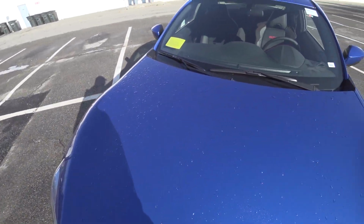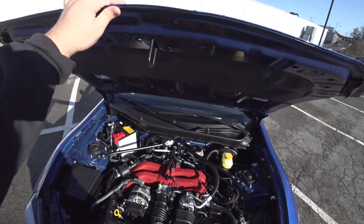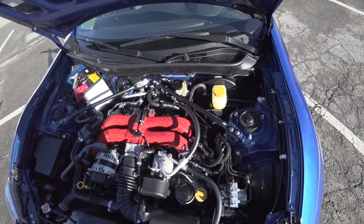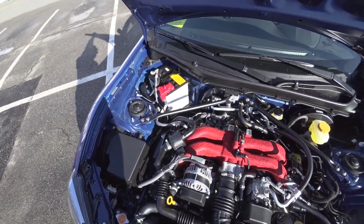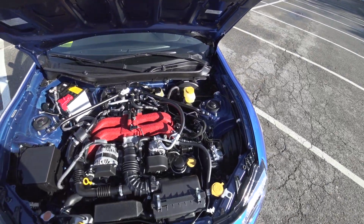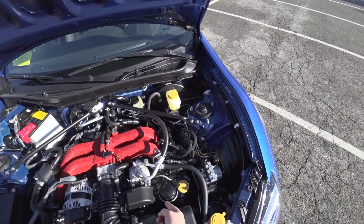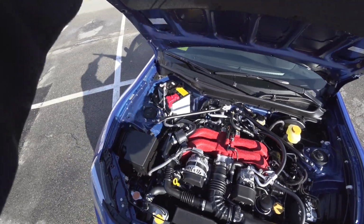I've never opened the hood on one of these. Oh, red. That's pretty cool. The hood is extremely light too. You have a hood prop here. If you want to change your oil filter, that's pretty easy.